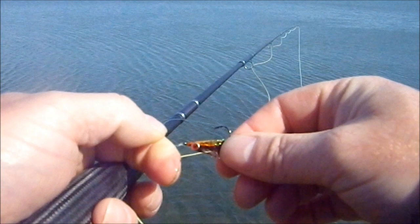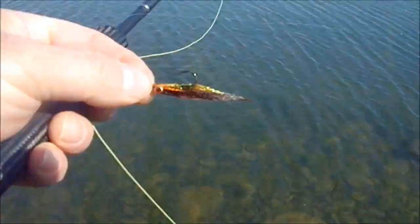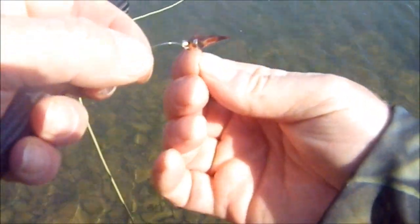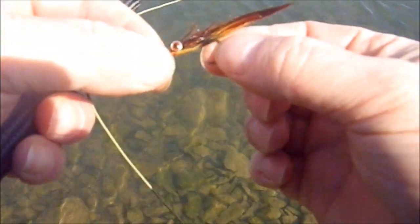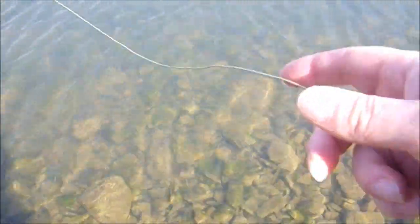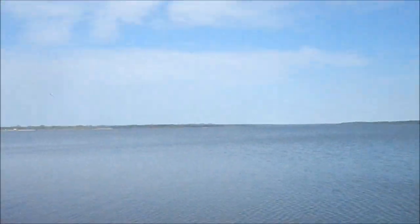This is a slightly different version of the scrat than the one I've got in the polar chenille. It's a little more clouserish, but it's still got that signature kind of scrat look to him. Little pine squirrel, little squirrel tail, and might have to feature him in another video coming up here.